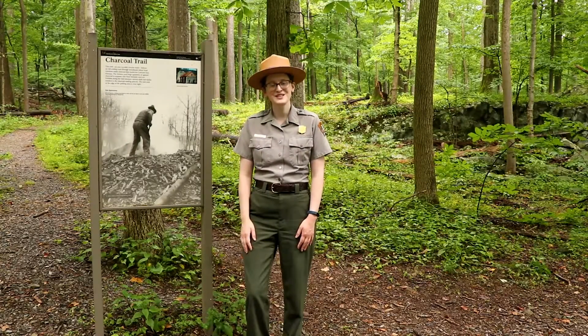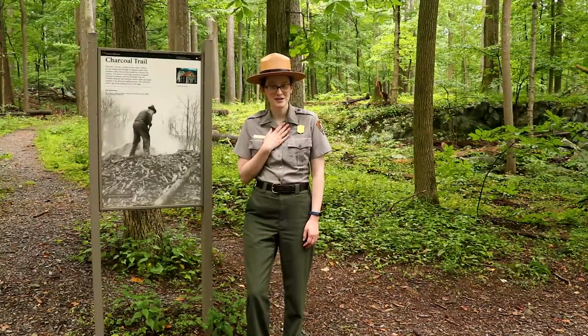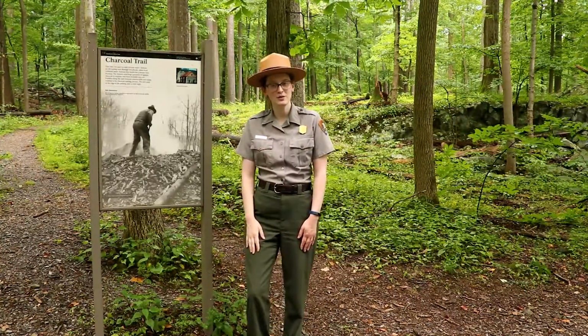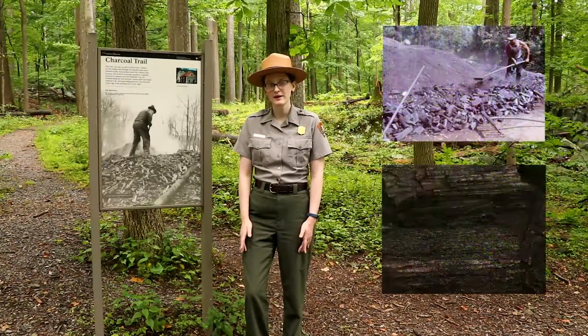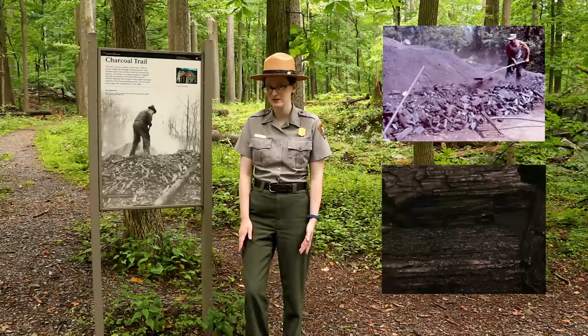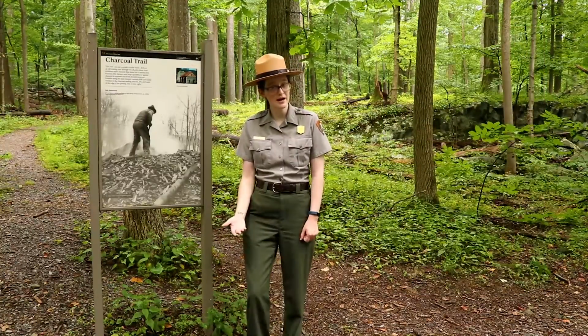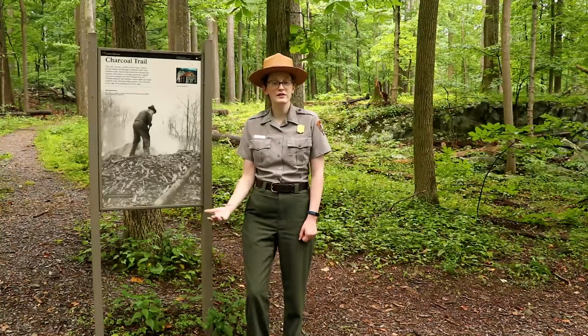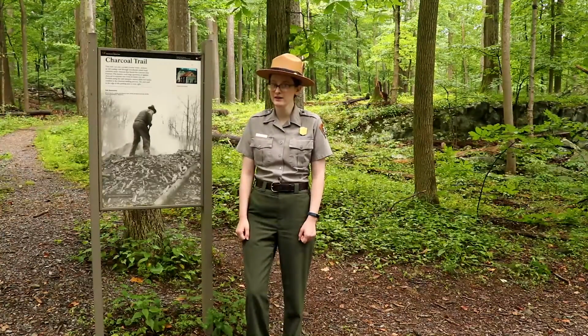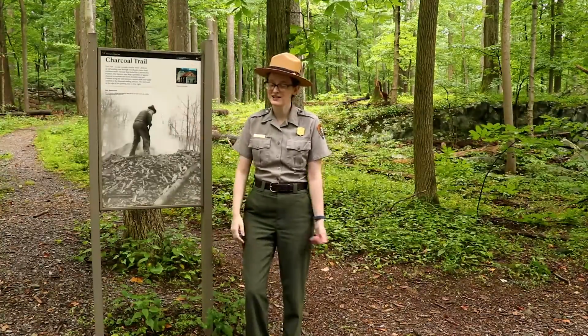Hello and welcome to Catoctin Mountain Park, a unit of the National Park Service in Maryland. My name is Ranger Dorothy, and today we're going to take a walk on the Charcoal Trail and learn about how charcoal was produced in this area in the 1700s and 1800s. Now today we're just doing a quick overview, so we'd like to invite you to come out, visit the park, and take a walk on the trail yourself. It's only half a mile, relatively flat, and it has lots of informative signage. So let's take a walk.